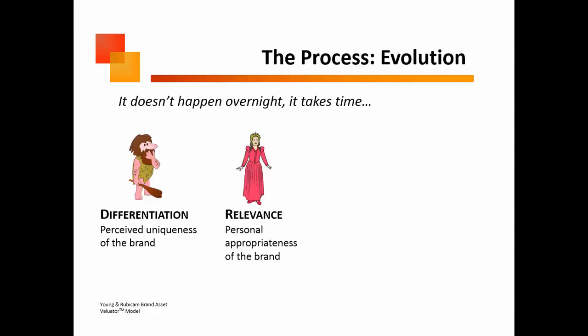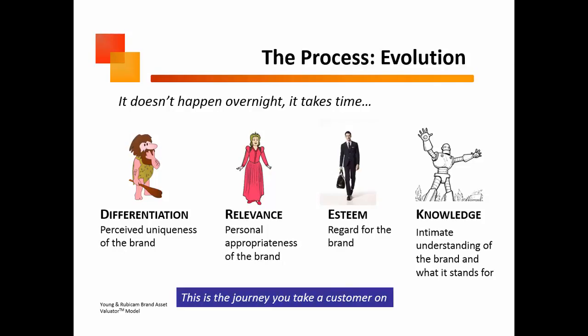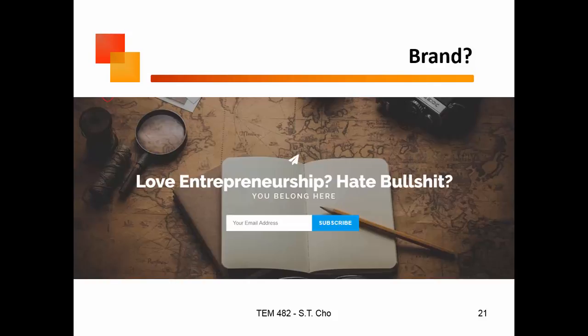Second thing you're focusing on is relevance. How do you connect with your customer in terms of appropriateness? Then it's about esteem, the feeling that they get for your brand. Feelings take time to build up. And then finally, when you're a mature brand, then it's about knowledge. And so they know what you stand for. And that's the journey you take the customer on.